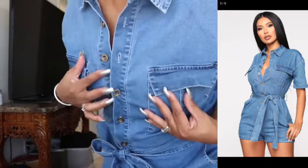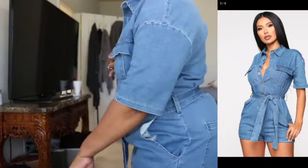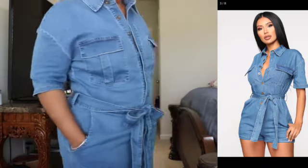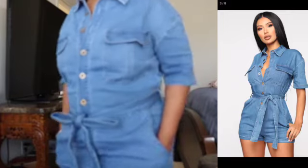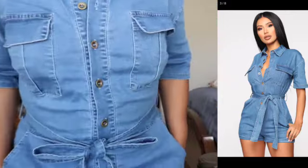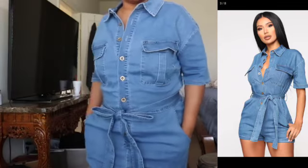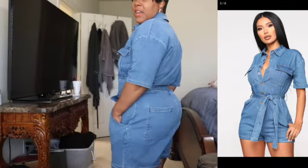Can y'all see? I love it. I think they had these in other colors, y'all. I may have to purchase me another one. Look at her. This is nice, you guys. I love it, y'all. This is number 10, the final one.